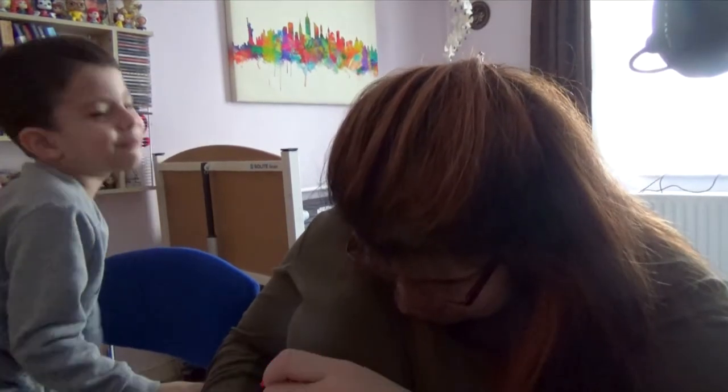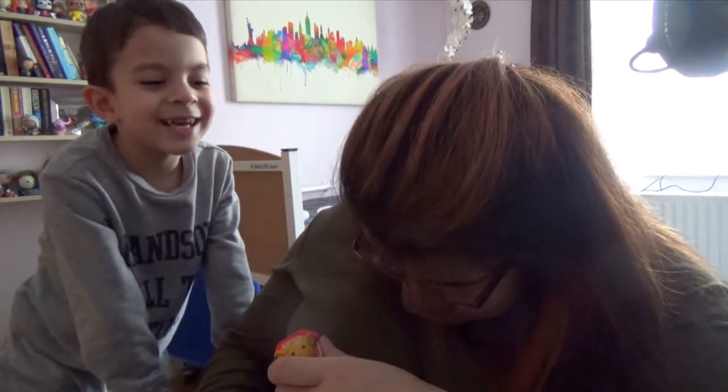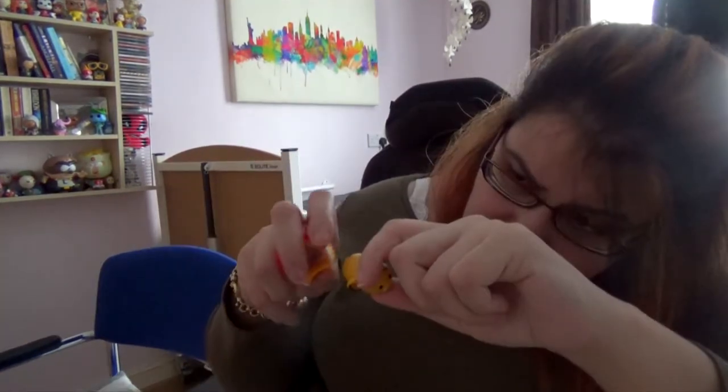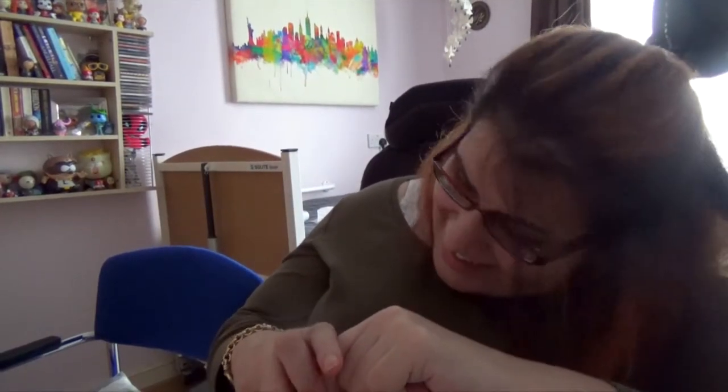Next, little Simba from The Lion King in Pluto's kennel. Little Simba here.